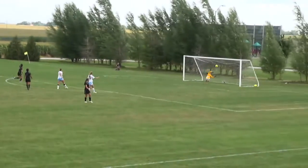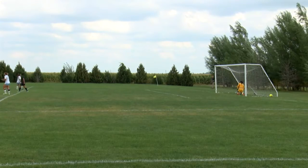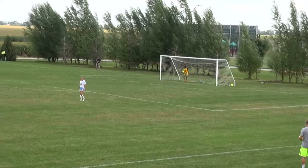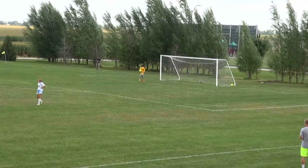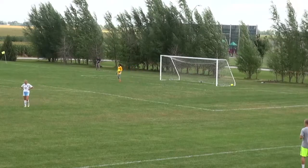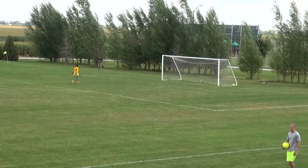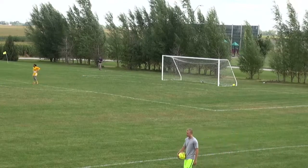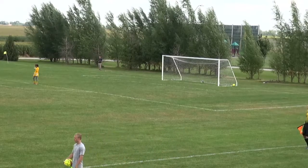This one a long shot taken, and oh, beautiful, nicks it under the bar. After so many fantastic saves, it would have taken another one there. Not able to quite make it. And I think she's kind of caught in between. You have a couple of choices there. You can try and nick it up over the bar, or you can try to catch it. I think she didn't know what she wanted to do going up for it. But there's not much you can do there as a keeper anyway. We'll have to credit a fantastic shot Iowa Western's way.